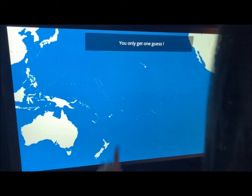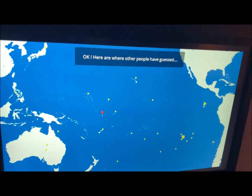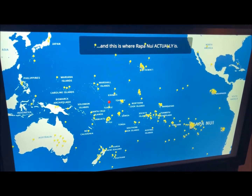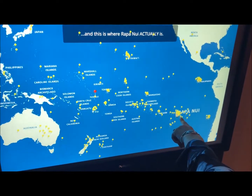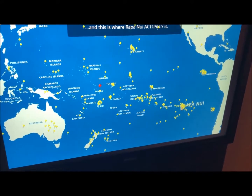Oh my God. Let the smart person go. Other people have guessed. This is where Rapa Nui actually is. So where's he at? Right here. Oh, in Eunice. Okay, that's good. Or by South. You were way off. I was guessing it. One of the islands. So here's the statue I was talking about. You dum dum, no me dum dum, no you dum dum. And here is the Dum Dum family. Pretty cool. Anyway, sorry if I offended anybody. It wasn't meant to. It just always tickles me every time I watch that movie.